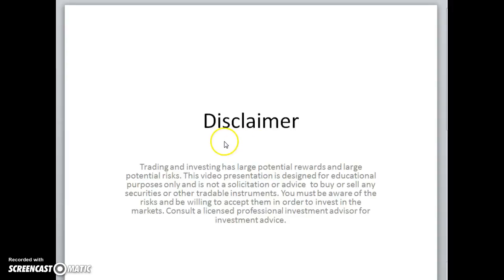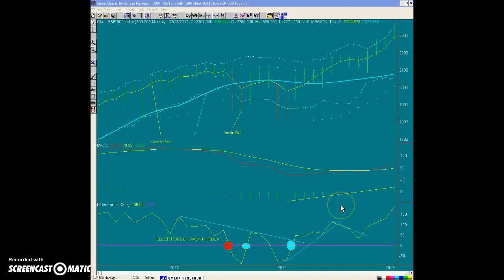Let's begin by taking a look at some of the charts, beginning with the monthly chart of the S&P 500 as we usually do. Okay, so here's that monthly chart of the S&P 500 that we look at every weekend, and it gives us the bigger picture, as we usually point out.